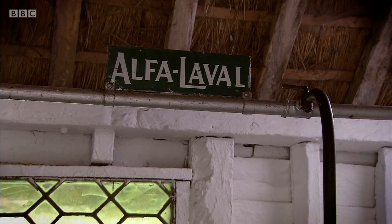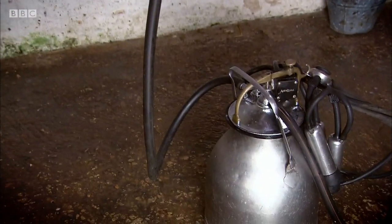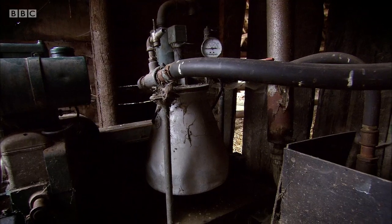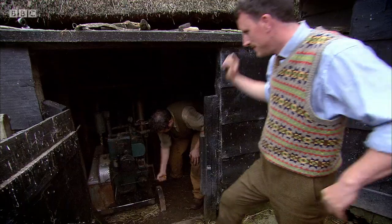The demands of wartime production increased the use of milking machines. Before the conflict, only 1 in 5 farmers were using them. But the wartime shortage of manpower meant labour-saving devices were essential. And by 1945, over half of Britain's cows were being milked by machine.